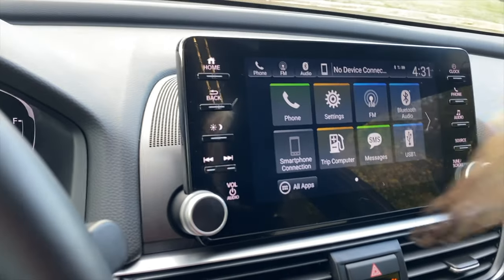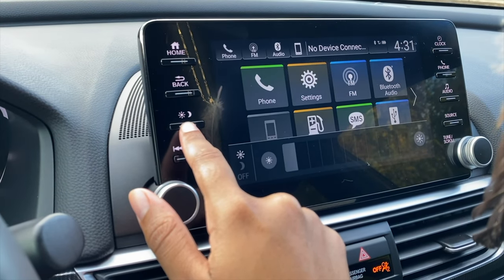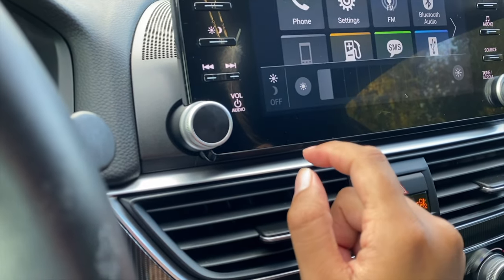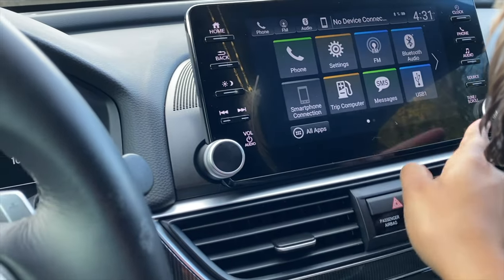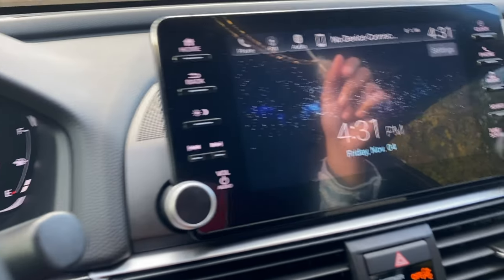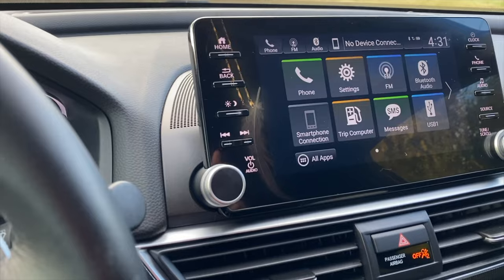So this is my infotainment center. So this is my home, obviously. Back, night mode, so you can turn the screen off, which, okay, well, it's not turning off, but anyway, you can. Your audio controls, back and forward. Honestly, I don't really use many of these buttons. Clock, it'll look like that. Audio source. So basically everything that you can do on the touchscreen itself, you can also do on the phone.